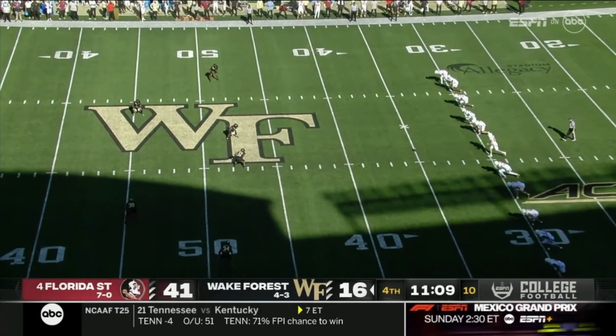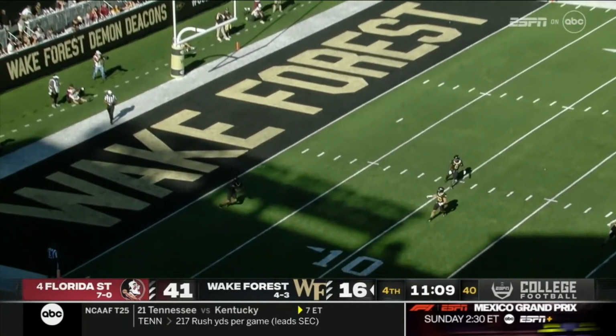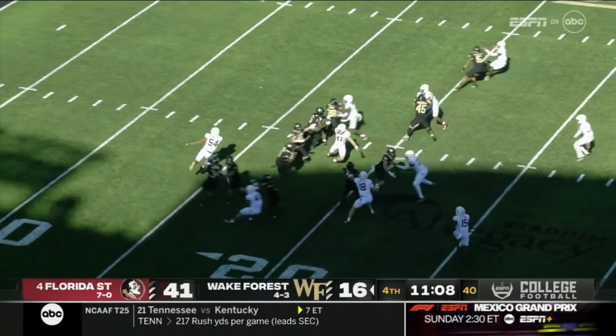That Georgia game, to truly be on the road because it's in Jacksonville? It's not a pure road game. It's just not at Athens. Yeah, yeah.